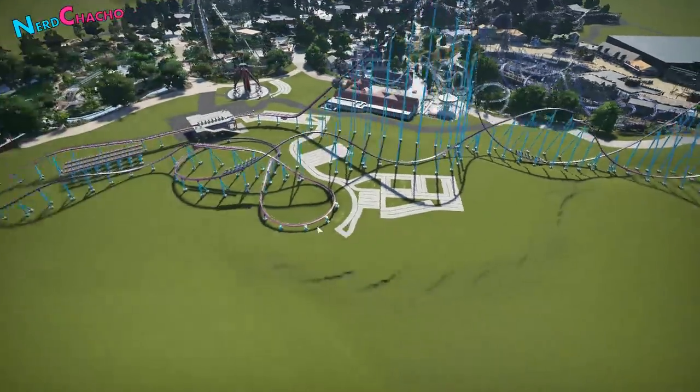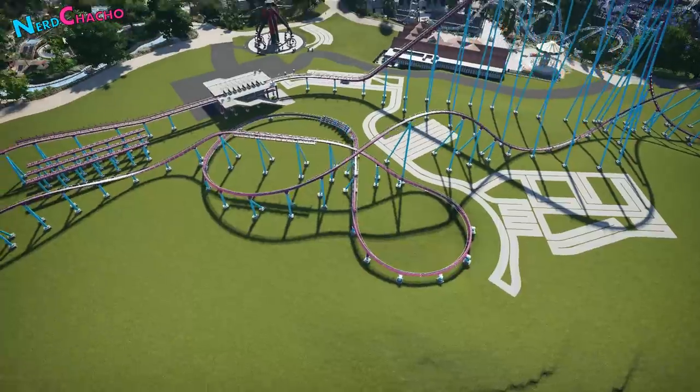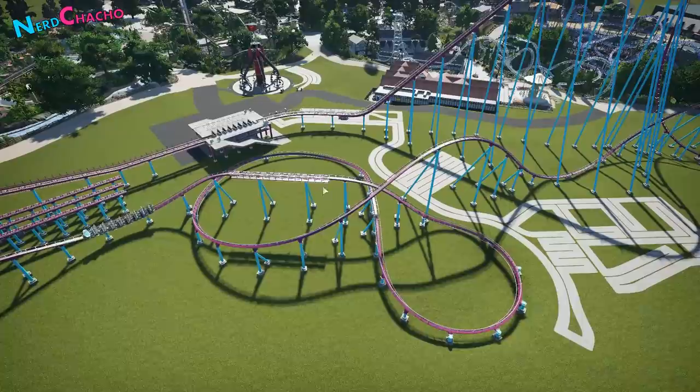And now we come into a bit of a twister layout. So I wanted this to have a bit of a Candemonium feel to it. So it comes into this airtime hill, and it comes into a figure of eight, or a treble clef. It depends on how you look at it. And then into a brake run.